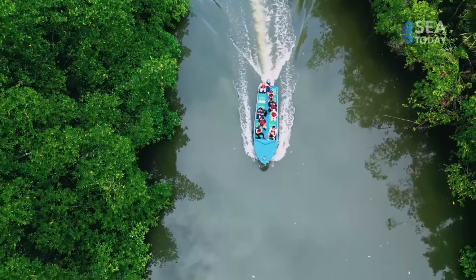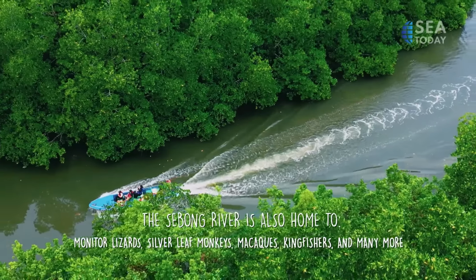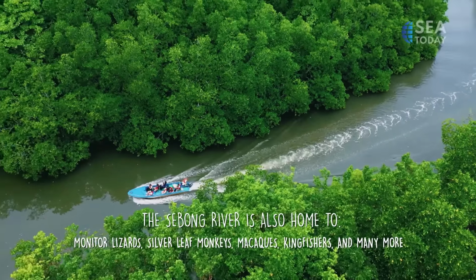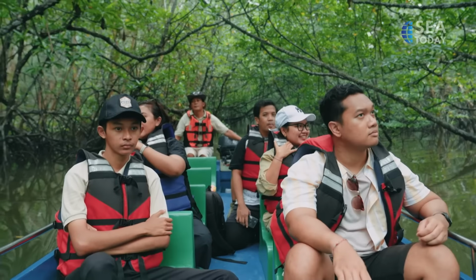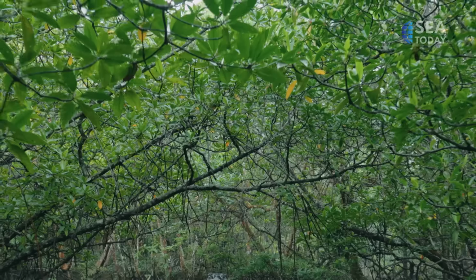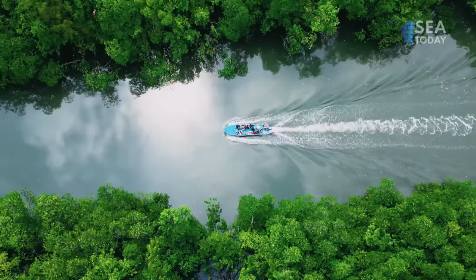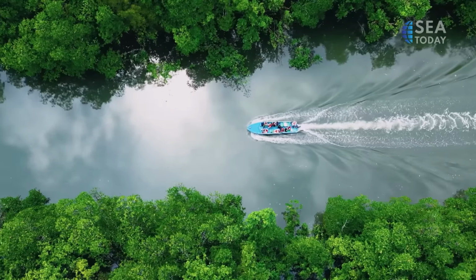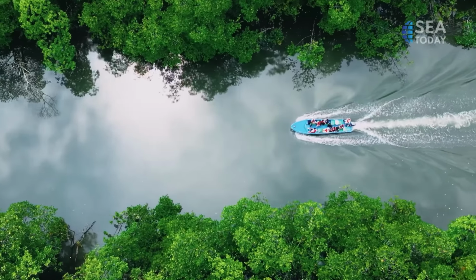These forests are home to not only snakes, but so many more wildlife, from majestic kingfishers to agile macaques, many of which live deep within the forests, which can make it difficult to spot them during the tours. But this just highlights the importance of not only preserving the existing mangrove trees, but to continue to plant more for a sustainable ecosystem.